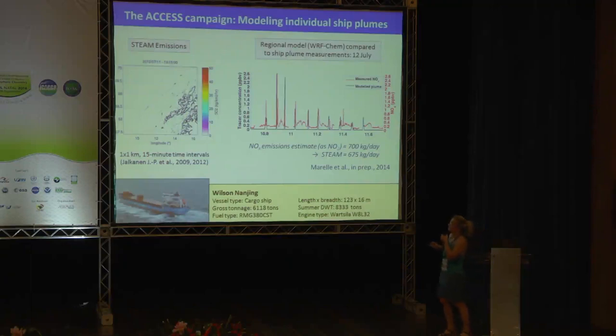In this case, he can compare his values to a very nice emission inventory, the STEAM emission inventory provided by a Finnish group, which has a very high temporal and spatial resolution. You can identify each single ship. A first estimate looks really, really good. We have to see if this is true also for the other ships we sampled.